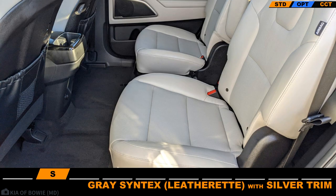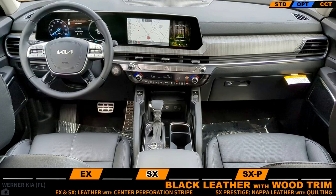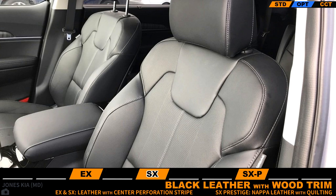Whereas all of the X-Line and X-Pro models get quilted seats with a unique tread design, distinctive open pore style wood trim, and a black headliner.